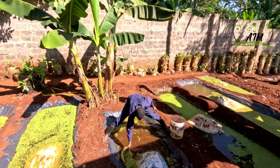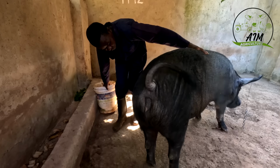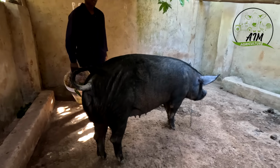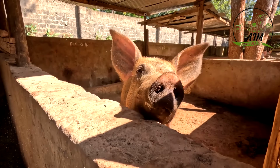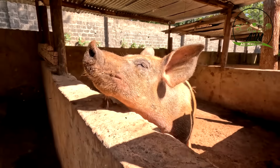Some we chose to feed, others we chose to keep as boars, others as boars for collection of semen, and others we used to sell as pork from our farm. And we were shocked that our farm proved to us that our pigs have a delicious and different taste from the other pigs which are fed commercial feeds.